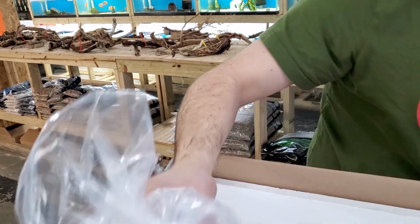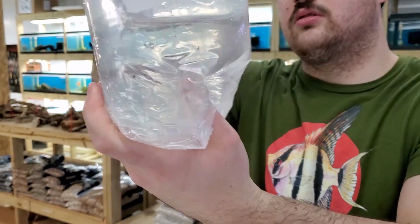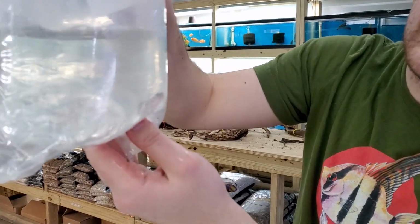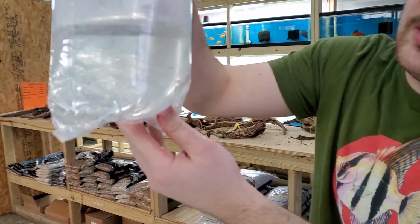And what do we have here? What is this? Oh, red. It's a red-tailed catfish, Asian red-tailed cat. Oh, that's pretty sweet. Yeah, it's something a little different. Pretty fun.